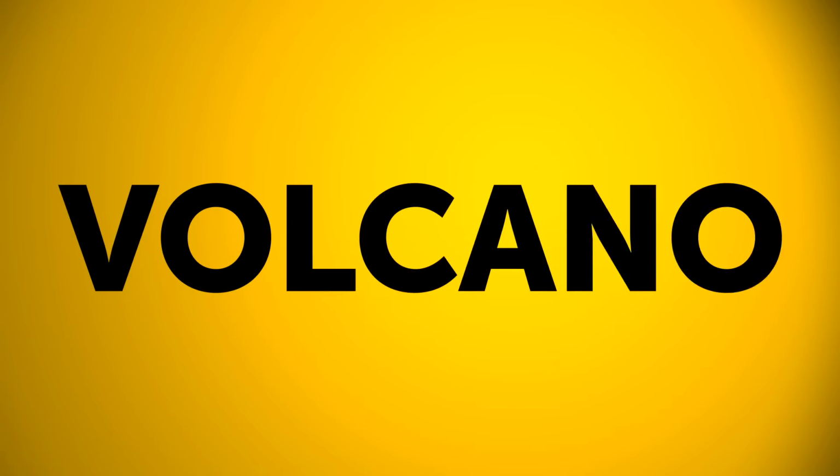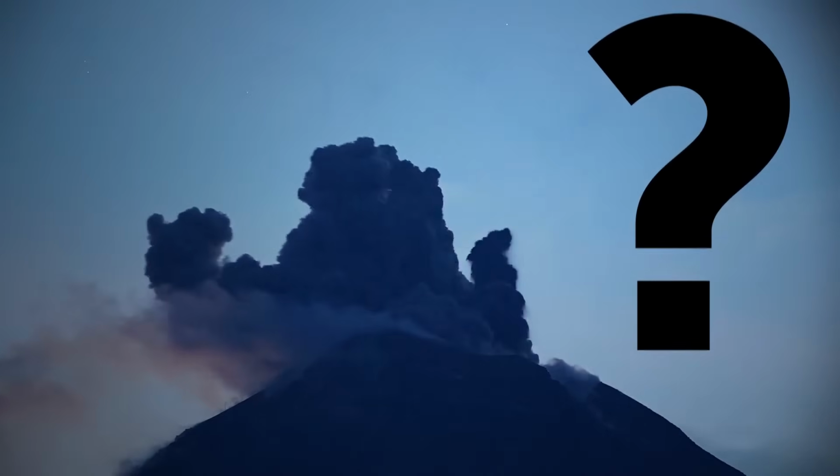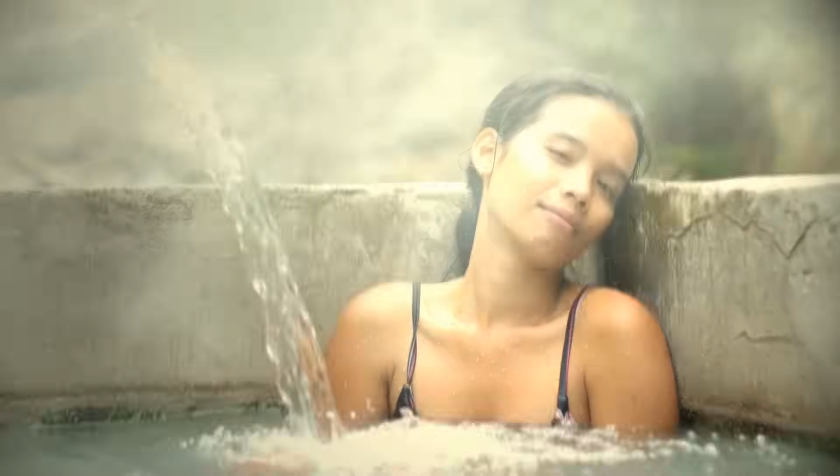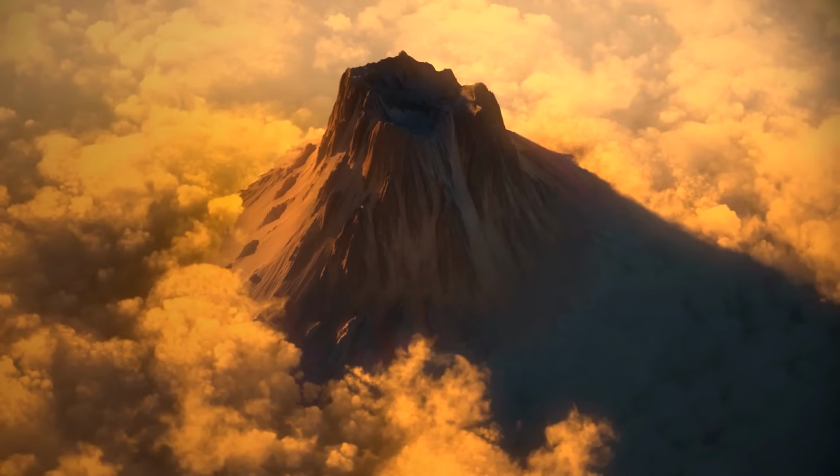When you think of a volcano, what's the first thing that comes to mind? Streams of red, steaming hot lava pouring over the sides? Dark clouds of ash rising high into the sky? Maybe you think of a relaxing hot spring. Well, we all imagine one thing, a cone-shaped mountain looming over the horizon.